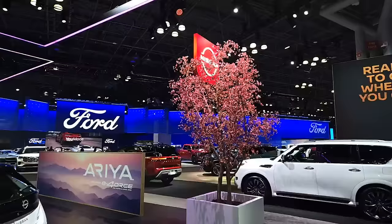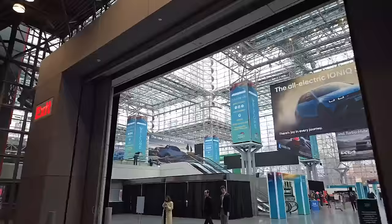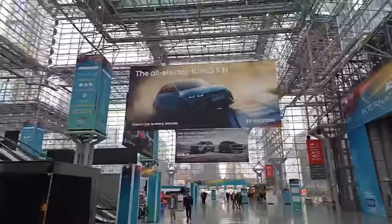Where are the main entrances to Javits Center, where traditionally every year New York International Auto Show takes place. And we will browse here, but before we do, let's start inside New York Auto Show.